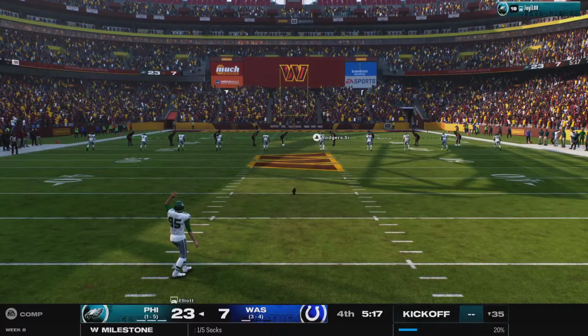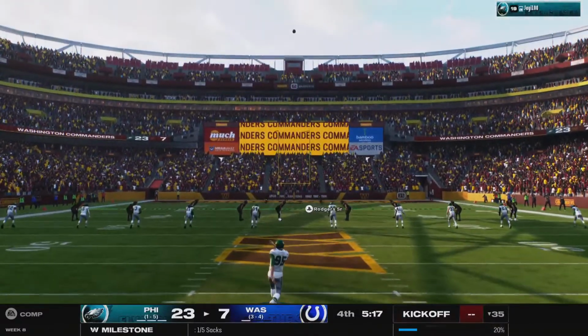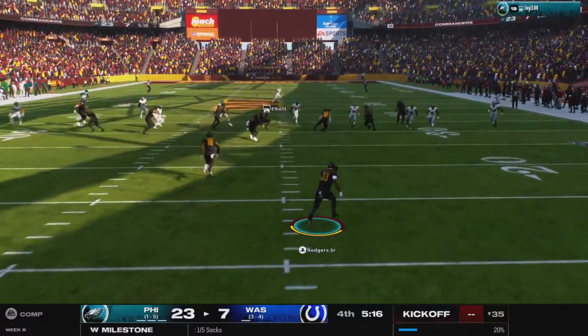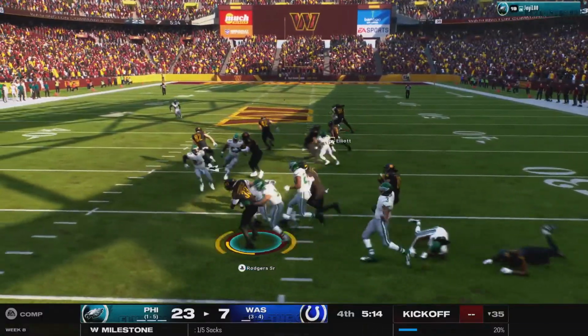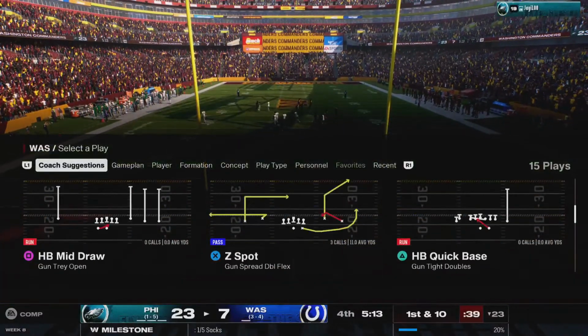Well, it's hard to call that the official moment that sealed this win, but up 16 here in the fourth, it's going to take a heck of a sequence of events to see this game tied back up. Has this at the 6. And he's brought down just inside the 25 on the return.